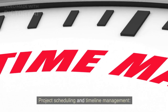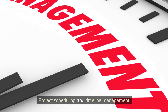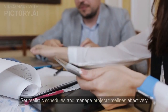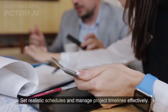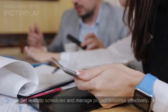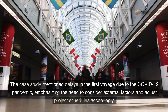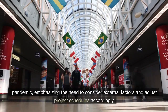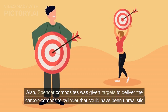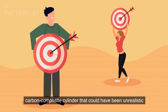Project scheduling and timeline management. Set realistic schedules and manage project timelines effectively. The case study mentioned delays in the first voyage due to the COVID-19 pandemic, emphasizing the need to consider external factors and adjust project schedules accordingly. Also, Spencer Composites was given targets to deliver the carbon composite cylinder that could have been unrealistic.